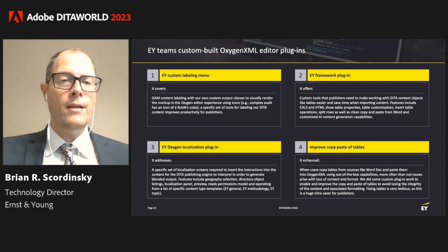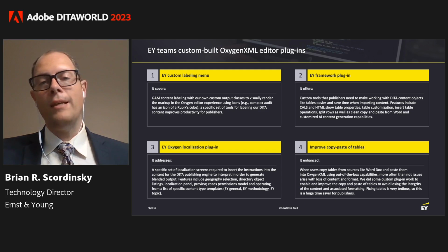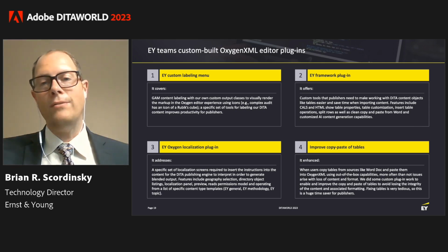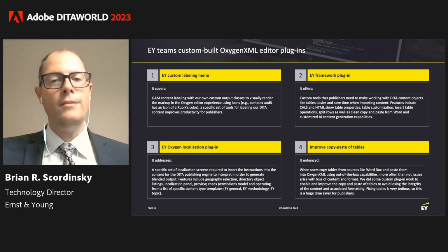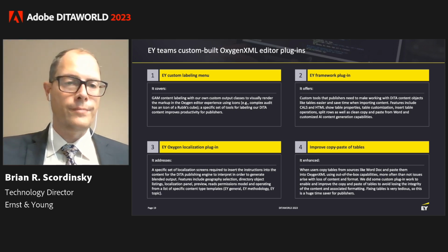As I mentioned on the prior slide, we needed to insert specific instructions into the content for the DITA publishing engine to interpret in order to generate blended output. The Oxygen localization plugin provides all this functionality in the Oxygen screens, which we showed during the demo.